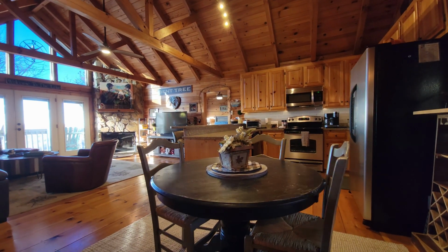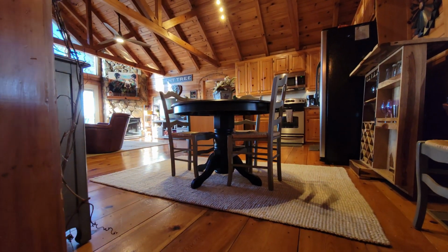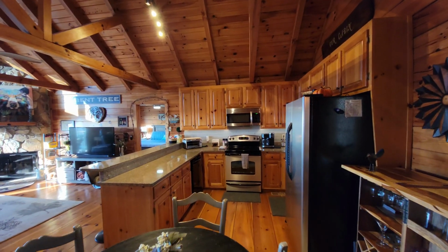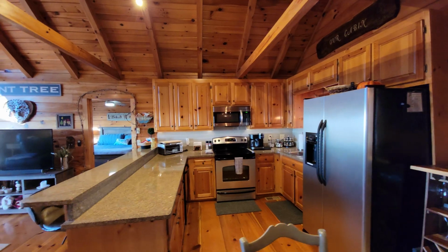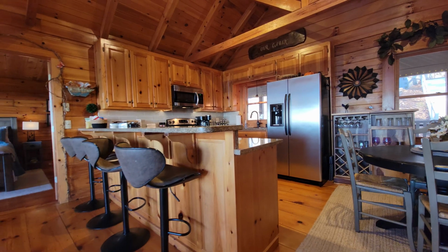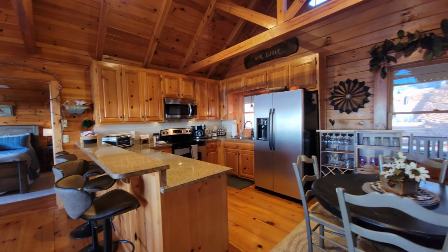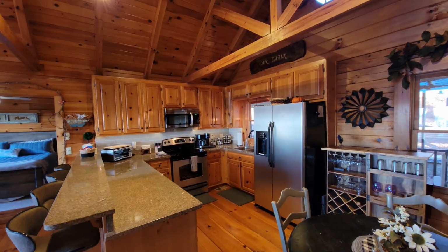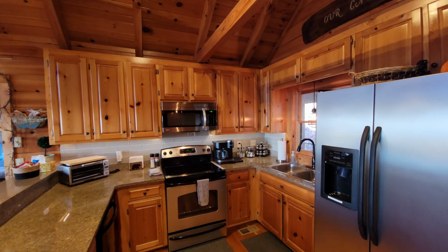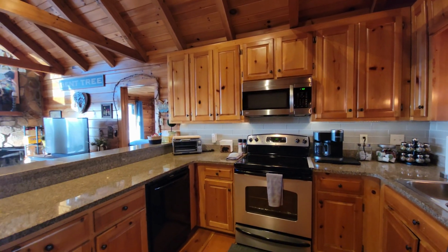So as you come in, you got dining right here. Seats 4 there. Kitchen is a really good size. And you have 4 bar stools right off of the counter in the kitchen. So you've got 8 people that could potentially eat right here. Stainless steel appliances, real wood cabinets. And there's quite a few cabinets. For a home this size, kitchen's a really, really good size. No complaints.